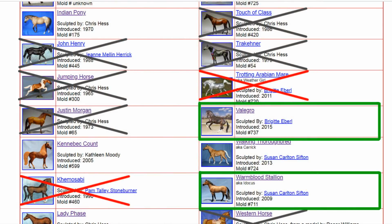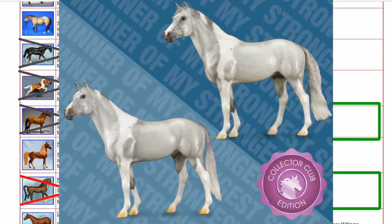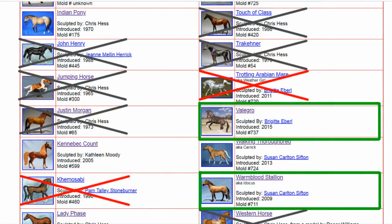Then there is the Idicus mold. I know this mold was just used as a web special and had the 4 different colors that the Collector Club members voted on last year at BreyerFest. And for that reason, I don't think he is very likely, but I didn't want to rule him out completely. I didn't put the Carrick mold down as a contender because he was just used as a celebration horse last year and is the Justify model.